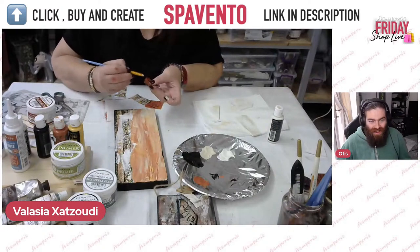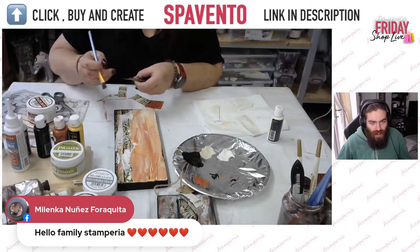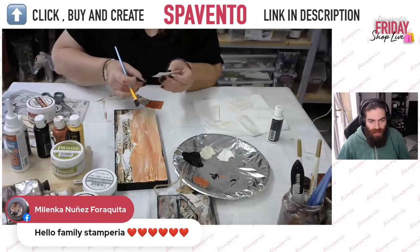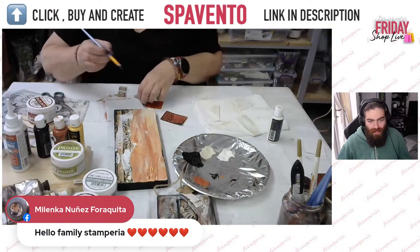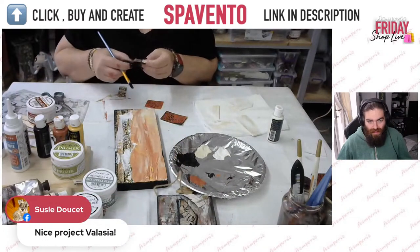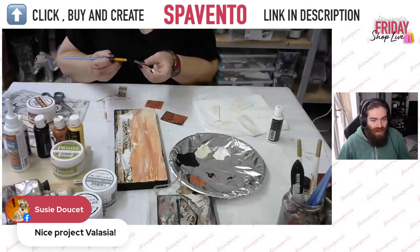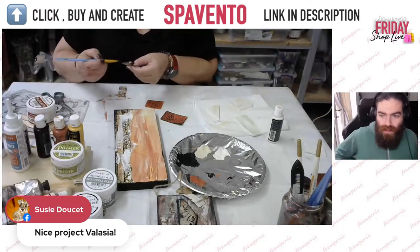So now with the black paint, Valasia is brushing around the labels to give them an effect. Basically, a shadow effect around the labels.